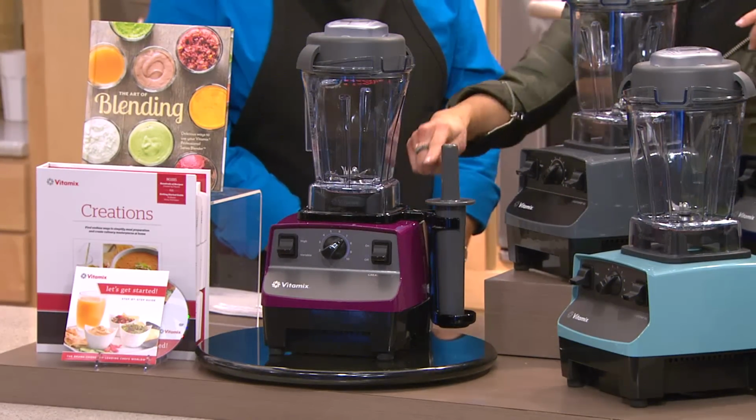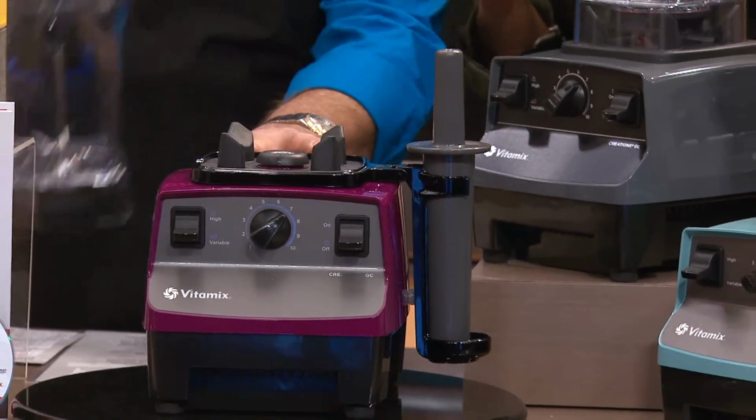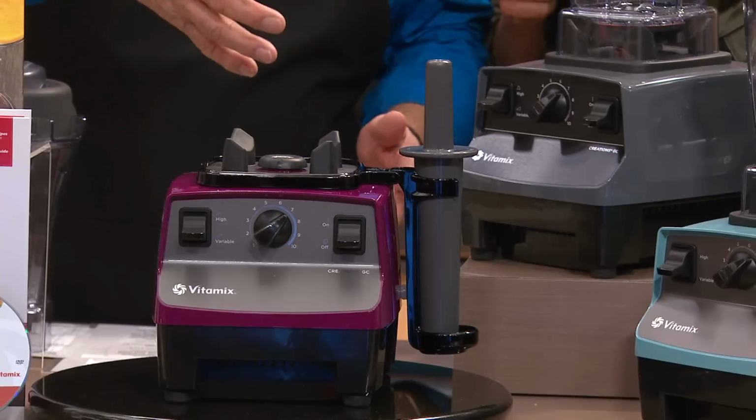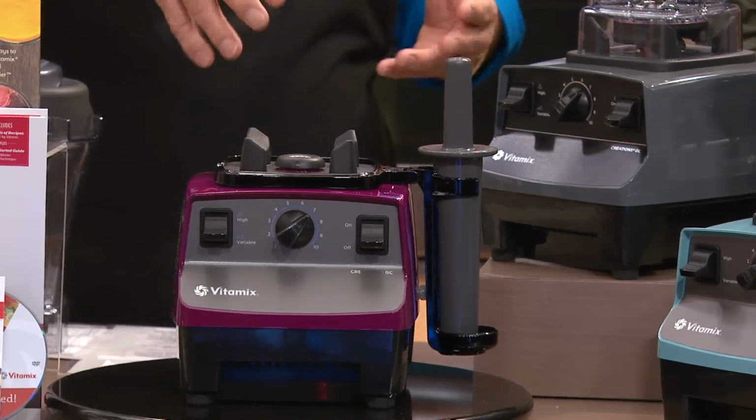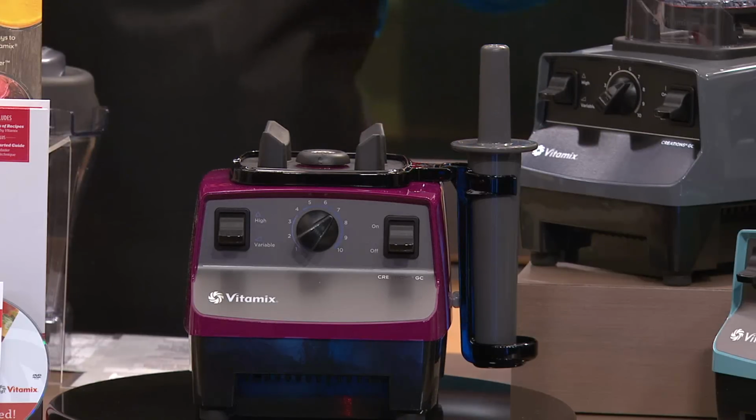And in addition, we're going to get this tamper holder. Do you love this? So you always have your tamper right. It's like a little holster. Yeah, exactly. It's always right where you need it. Because, you know, we figured out that a lot of times you're looking for the tamper, you can't find it. So we designed a tamper holder. This is the first time you're seeing it.